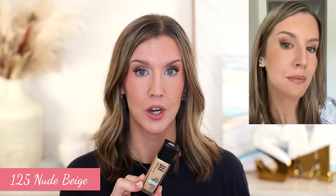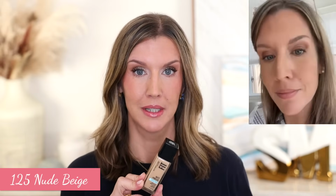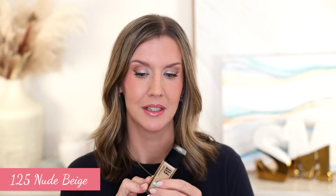If you're looking for something that smooths and flatters and gives a soft matte finish that's great for any occasion, from work to an evening event. It's not heavy, it's not cakey, it just looks really pretty and it lasts a long time. This is a great foundation.